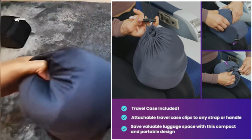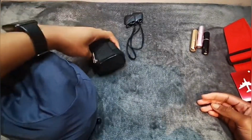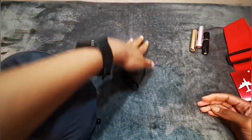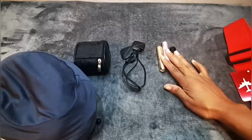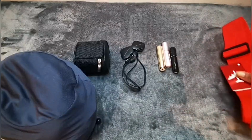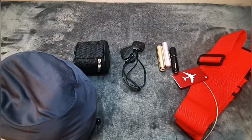So guys, that's my 5 travel must-haves. Always take a travel neck pillow, always need a worldwide adapter, must have luggage tags, definitely want to take a range of perfume scents with me when I'm traveling, and just so that it's easier for me to identify my bag when it comes out on the baggage carousel.